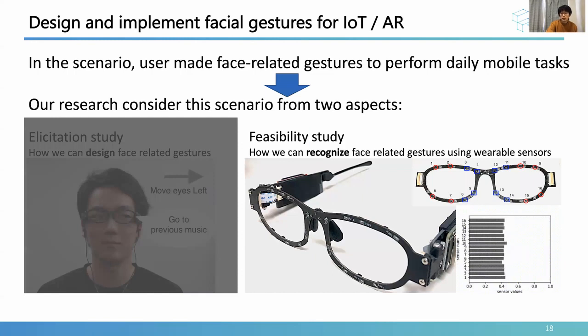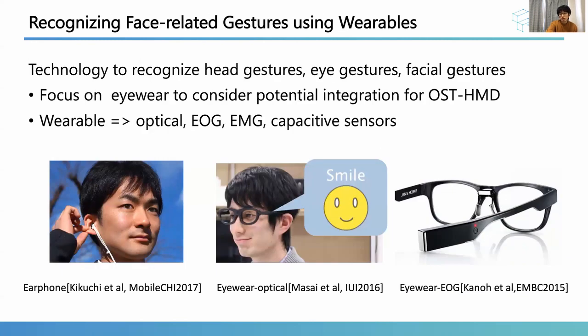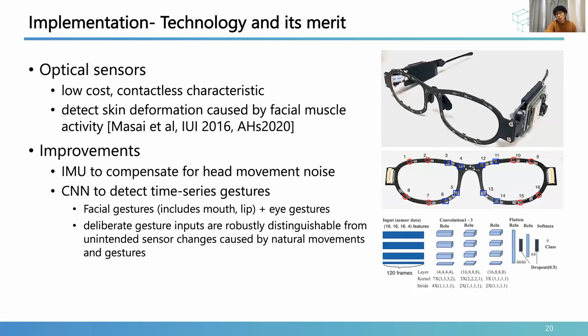So now we designed the face-related gestures, and let's move on to the feasibility study. Many pieces of research demonstrate the technology to recognize head gestures, eye gestures, and facial gestures. For wearable solutions, earphone type and eyewear type are two major form factors, and we focus on eyewear type to consider potential integration for optical see-through display. Various sensors such as optical sensors, EOG, EMG, and capacitive sensors are used for recognition. We chose optical sensors as they are low-cost and contactless. This allows classifying eye gestures and facial expressions from skin deformation caused by facial muscle activities.